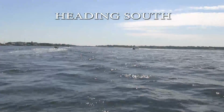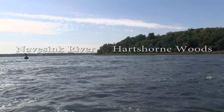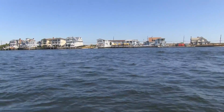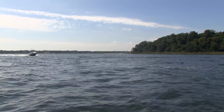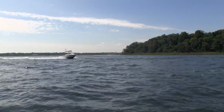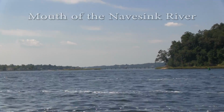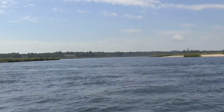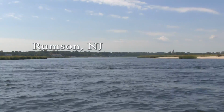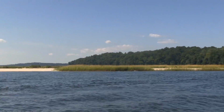Now, many, many years, hundreds to thousands of years ago, the Navesink River actually broke through this spot in Seabright and flowed directly into the sea. But today, a little different. It actually slams into Seabright, makes a hard left, and goes towards Sandy Hook Bay, where it then empties out into the ocean. And here at the mouth of the Navesink River, you'll find a bunch of tidal islands, which virtually disappear when the tide comes in. And all that's left are marsh grasses where birds and turtles hide.